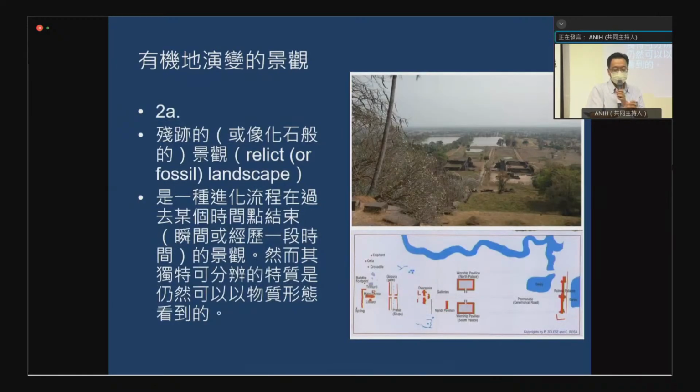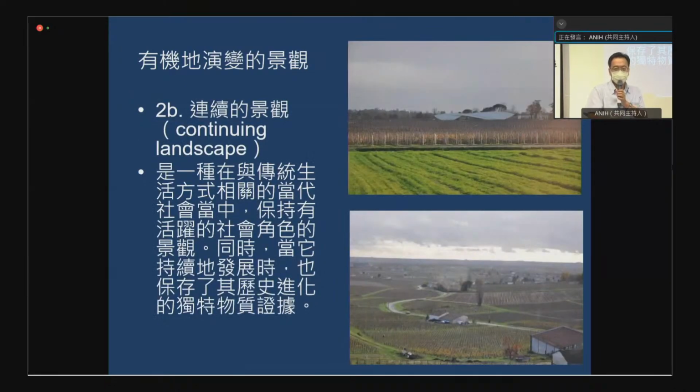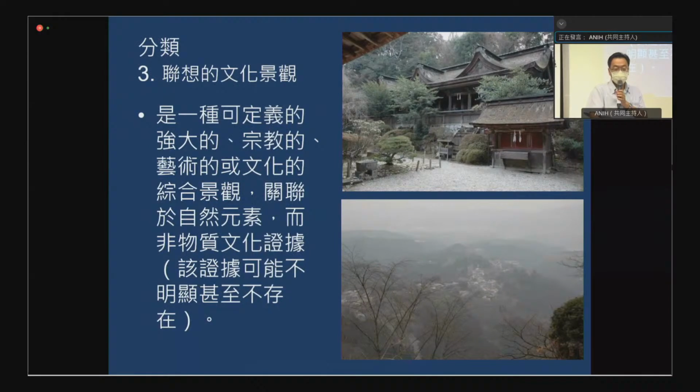Depending on the evolution of time, there are two main types. The first is these relic or fossil landscapes. For example, mining plants. These mines are no longer active or living, and these are the so-called relic or fossil landscape. The other type of organic landscape are these continuing living landscapes. Many of these living landscapes are in agricultural industry or in forestry, for example. Or the photo you see here, this is a vineyard. We took part in one of these tours and we visited a vineyard.